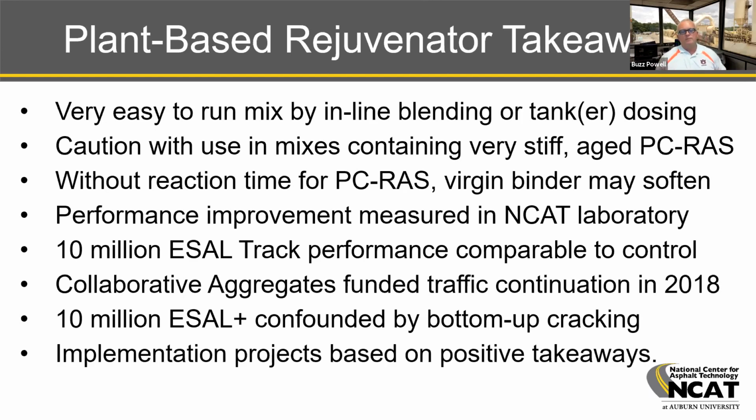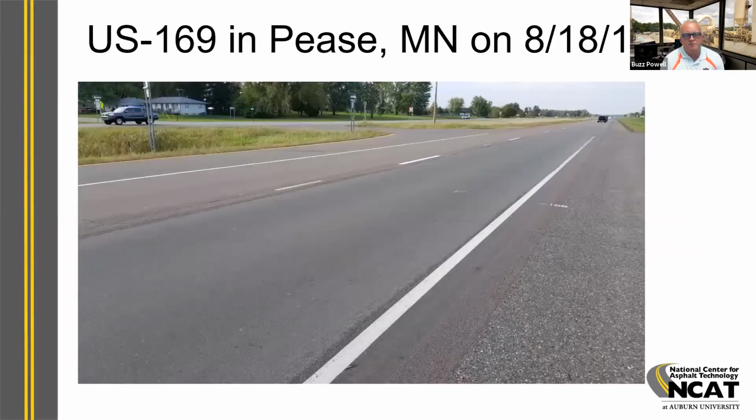But we took what we learned on the track, what we learned in the lab and at the plant, and then track performance, and now we use those positive takeaways to support implementation projects of various types. And so what we want to do is share some of that with you here for the next few minutes in this webinar. The first one that I want to mention is on US 169 up in a little community called Pease, Minnesota.